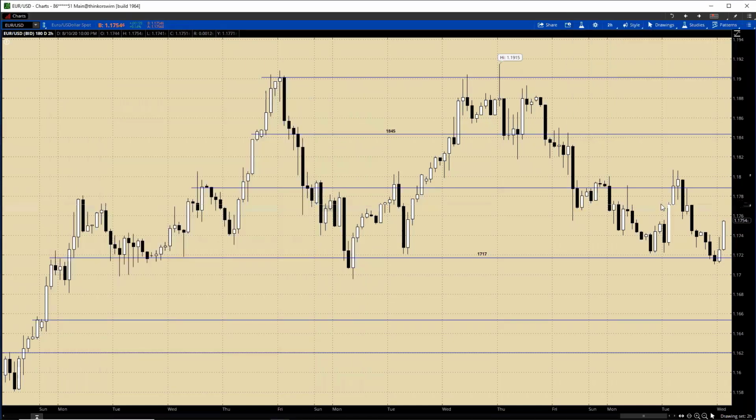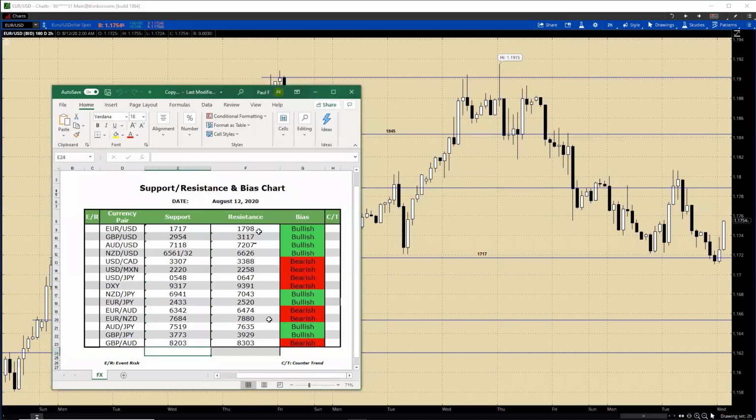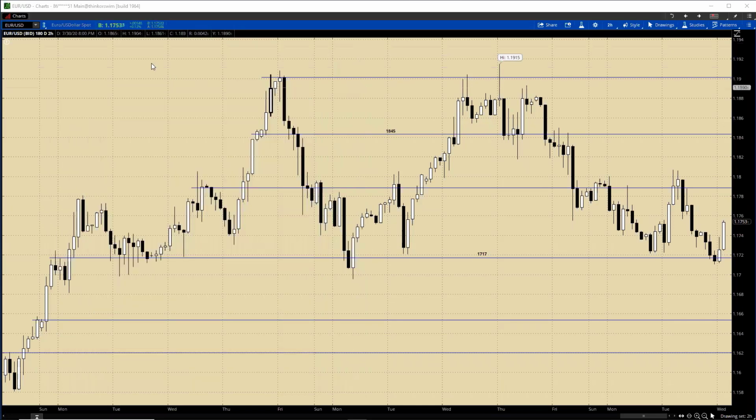Actually, you can see right there. That should be right there. It actually should be 1770. So let's mark that for 1770. And I thought we might be pressing lower, but we're not, we're rebounding. 1665. I guess that's why gold is also going higher, because the dollar's weakening a bit. On to the cable.